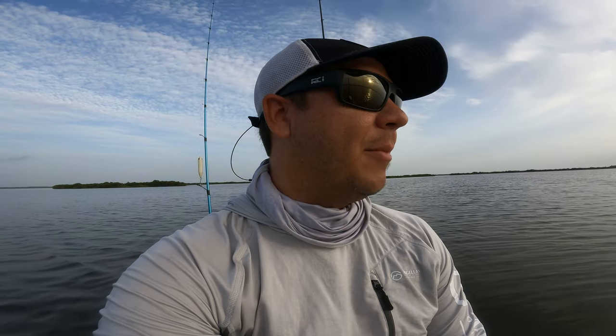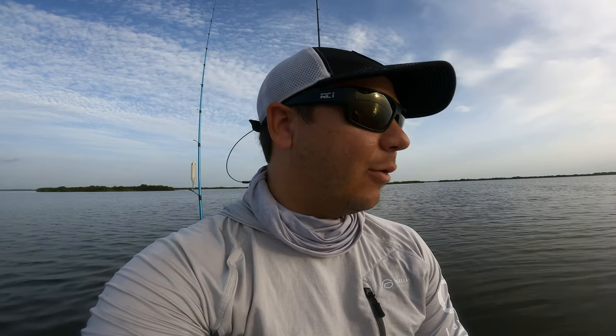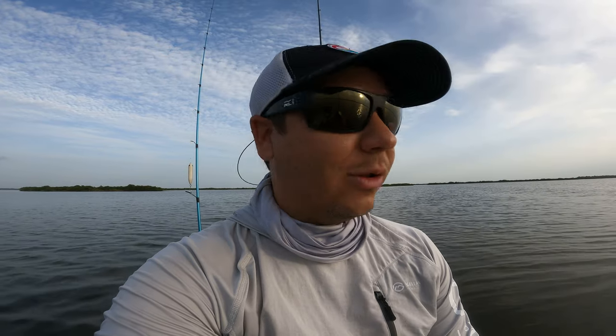They're all happy right now. I'm in no particular rush to get these fish. I'm just sitting and enjoying some of the sights. We're only going to be out here for a couple hours this morning. Get on a few tailing fish, maybe find a school if we're lucky enough, and try to get off the water by about 11 or 12.